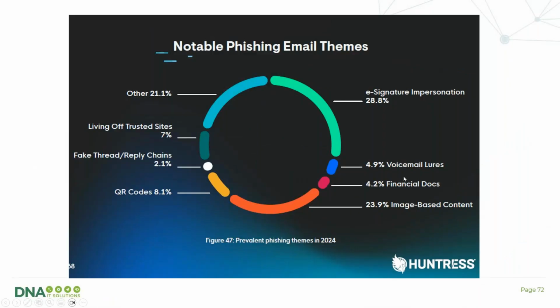Notable phishing email themes: e-signature impersonation, again, we're at 28%. Voicemail lures, the one I touched on earlier on. This is just in its infancy, but the analysts are expecting this to become a lot bigger in the future.